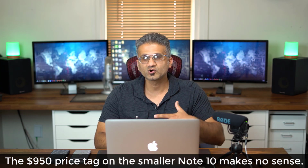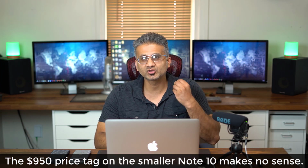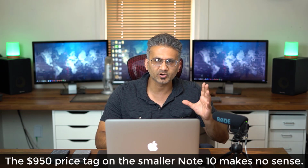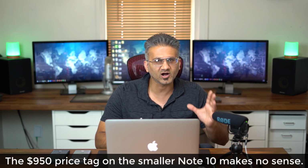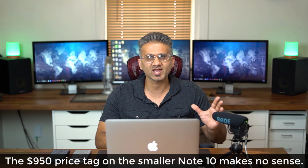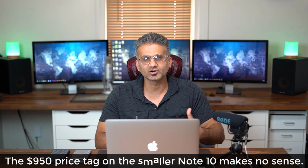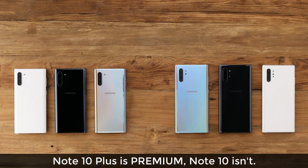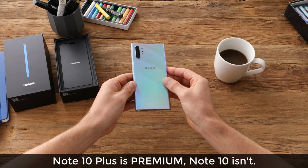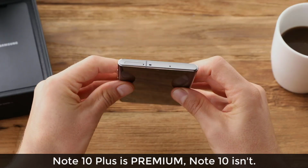Now, first and foremost, obviously between the Note 10 and the Note 10 Plus, there's a price difference of $150. And of course, in my opinion, that price difference should have been $350. So I think the Note 10 would have been a viable purchase at $750, not the $950 that it is selling for right now. That is an extremely high price tag for a smartphone I don't consider premium. Now again, let's be very clear here. The Samsung Galaxy Note 10 Plus is the premium smartphone, but the Note 10 is a dumbed down version of it. It is $950, and here's the problem with that price.